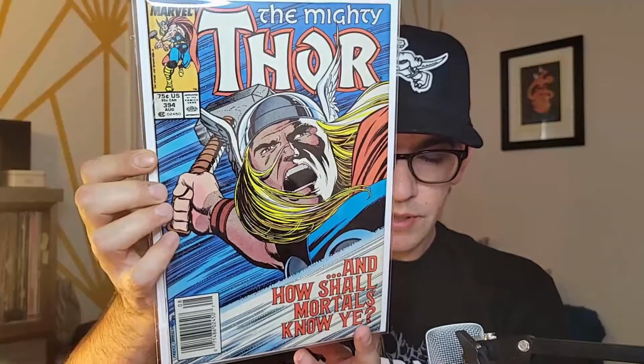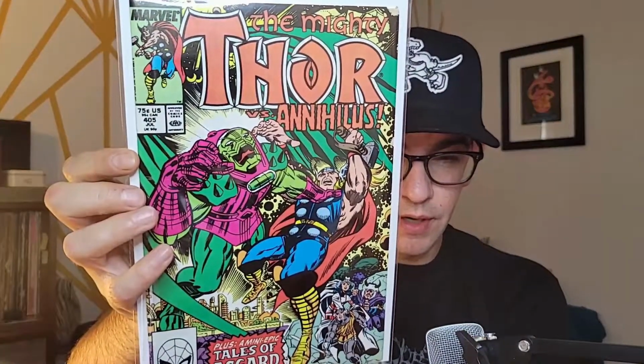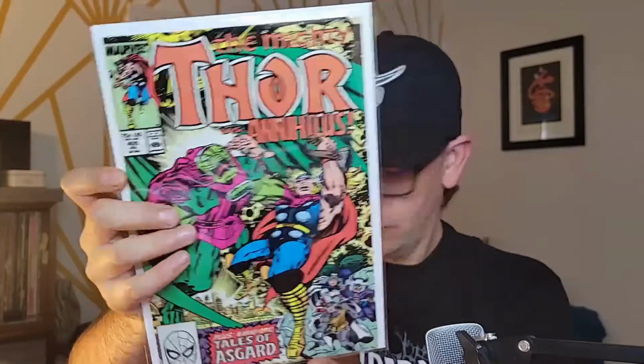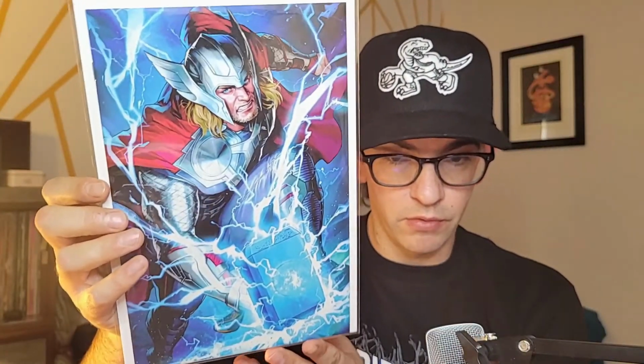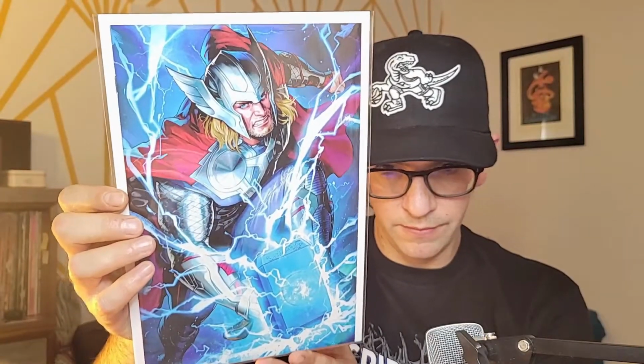Got Thor 394 here in a newsstand. Thor 396. One of my favorite Thor covers from the 80s. That is Thor 405 with Annihilus. And just another awesome Thor cover. I don't remember what book this is, but it's from like volume 5 or 6. Very cool cover. And then a couple earlier issues.